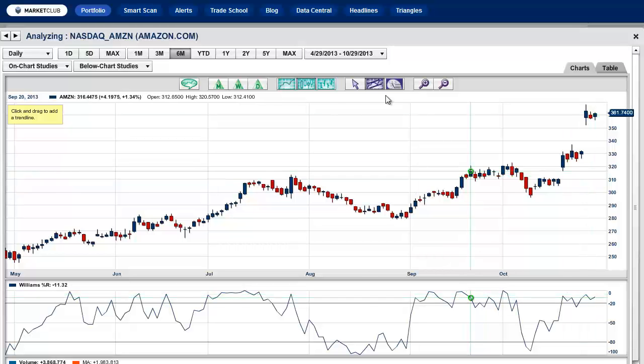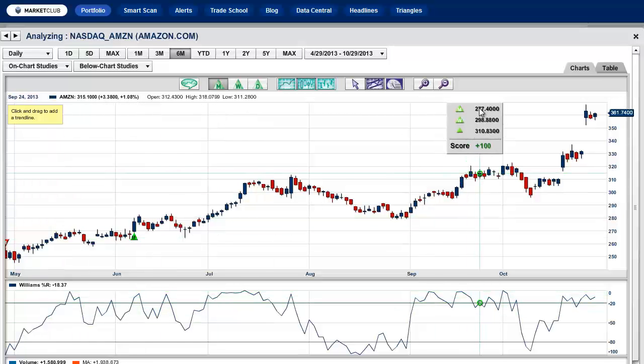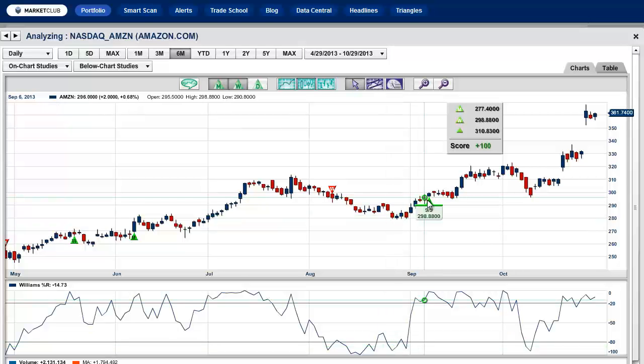So stay long Amazon. You can see our trade triangles have been long from $277. It's almost $80-90 ago. The last signal we have was $298. So you can see, I'll just put that in for you. Last signal is right here at $298. In fact, you can see $298.88. And boom, we've gone up. So be patient in Amazon. It's going to go higher.